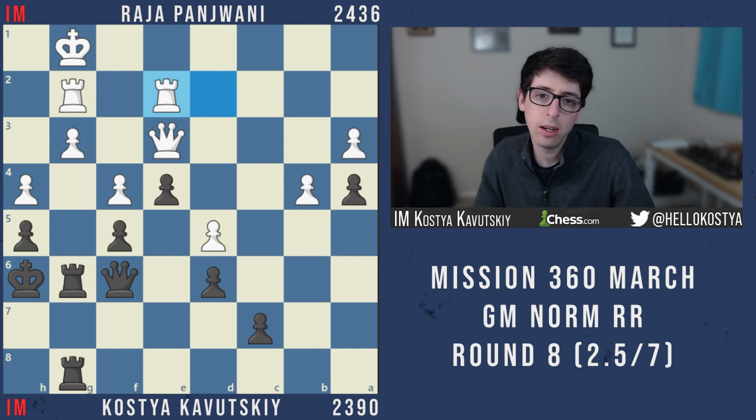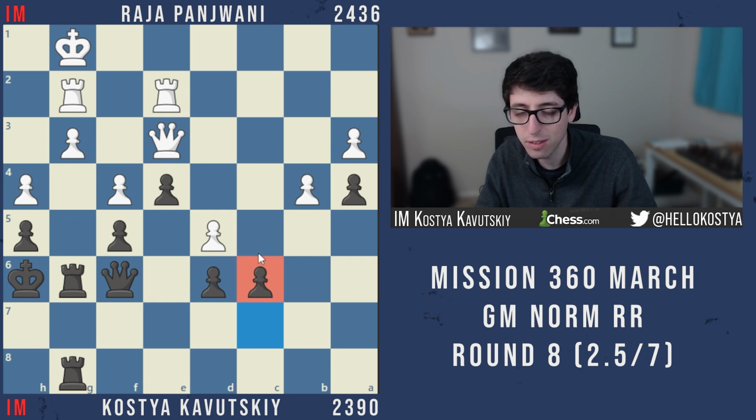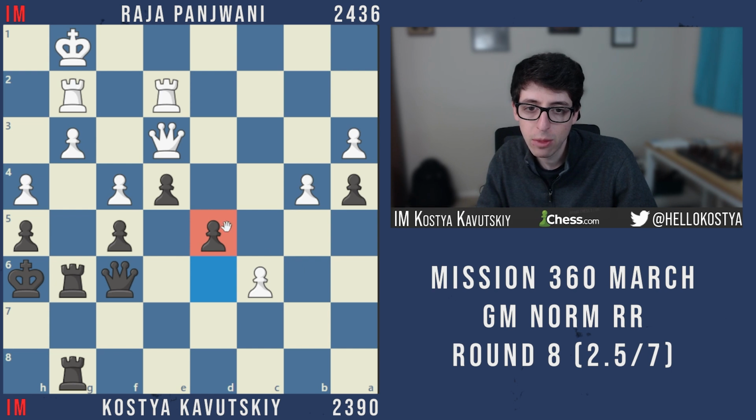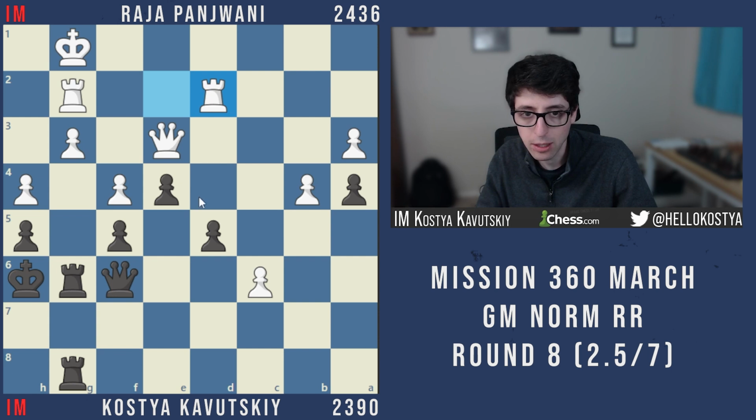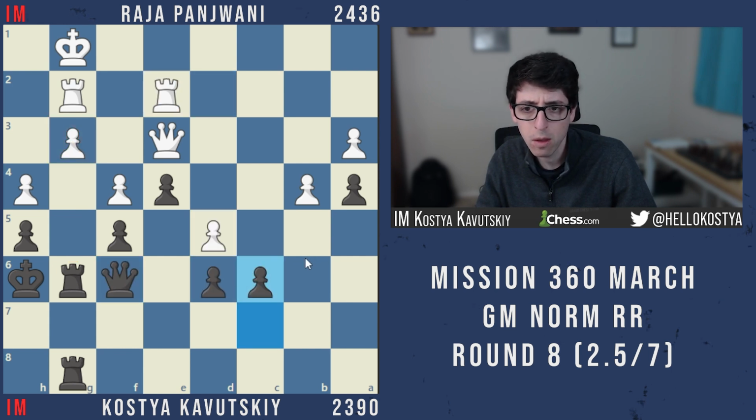Actually, the engine pointed out an idea I didn't consider at all, but it was c6 here, or even c5. And the point being to follow up with d5, threatening both d4 and then to just win back the pawn. I think white has nothing better than rook d2 and then queen c6, and I'm not sure if black is seriously better here, but white has a lot of things that they now have to defend against, because we have pressure here, and of course the queen is still trying to come in. But objectively, white should be okay anyway.